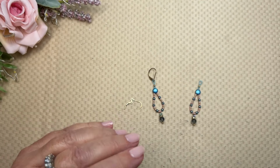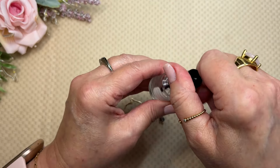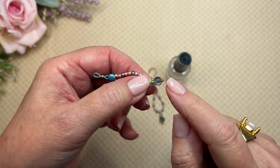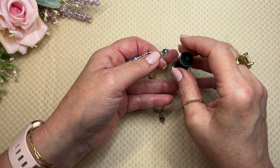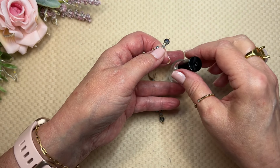So I'm going to do one more thing. Another thing that I absolutely love from Potomac Beads is the Permalac clear anti-tarnish coating. And for these, the only thing that I really need it on is the plating on the ball head pins is high quality and wonderful, but it is just plated. And also my crystal rondelle spacers are just plated.